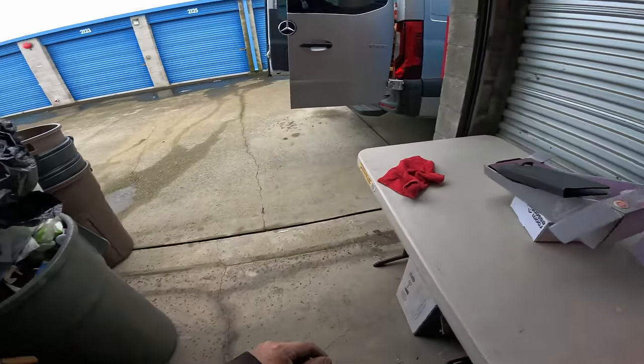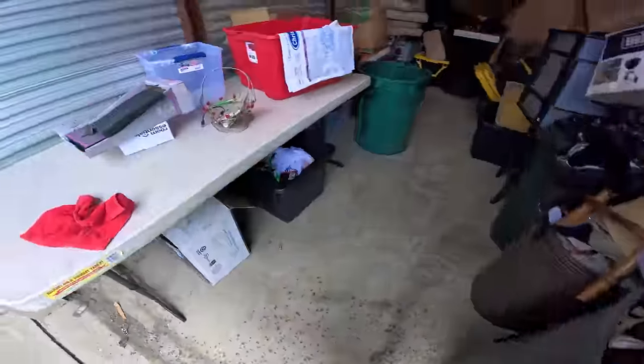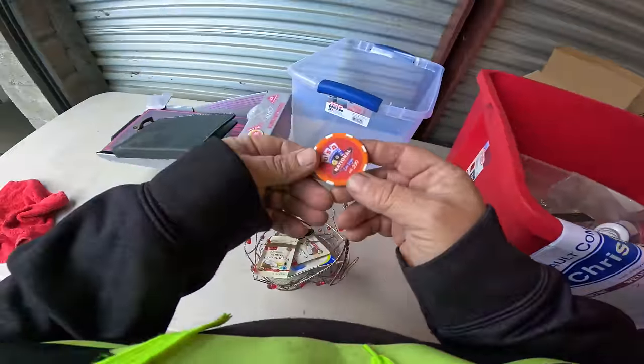And the rain is back. It's raining again. I don't say hallelujah though. I'm tired of the rain. Boo rain.